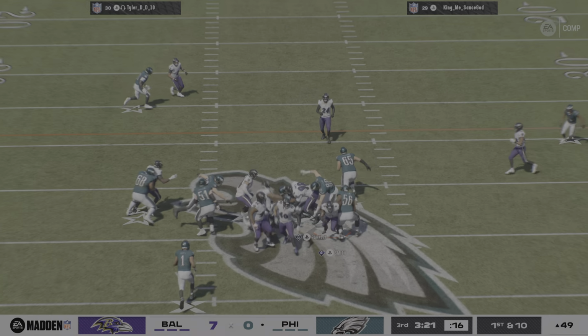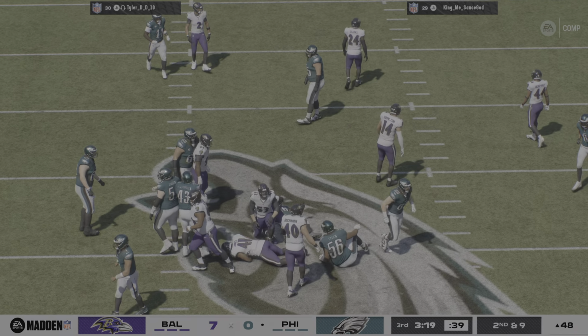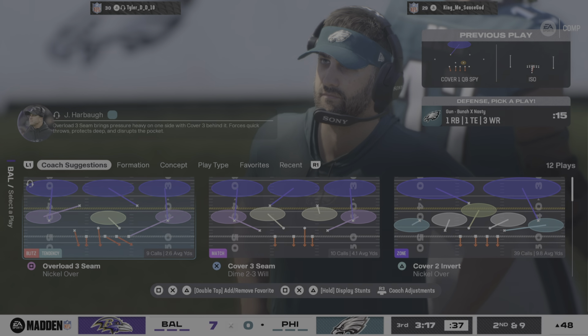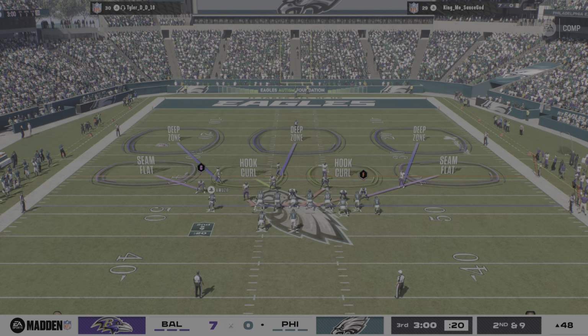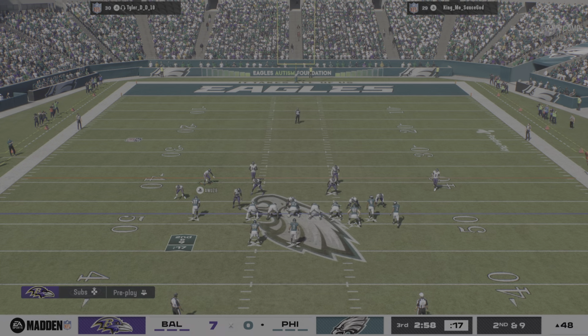First down, a run with Barkley. And he's only able to get back to the line. And it's going to be second down. The one thing I could say positive about the execution of that play is at least he didn't go backwards. And 9.